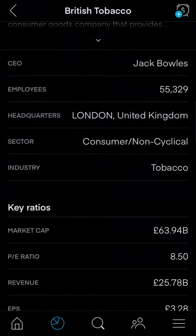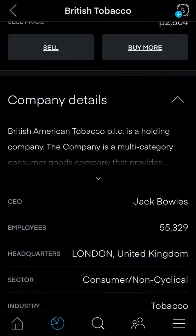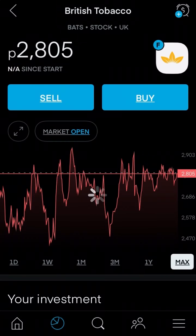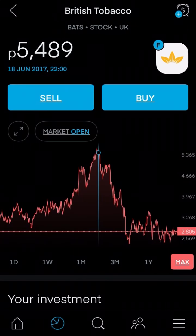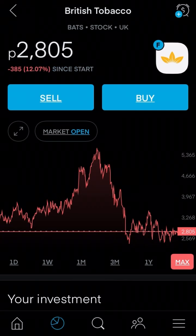But again, this is a stock I buy for the dividend on the high side, which is 7.64%. Although I said they are sin stocks, they are sort of now making different products other than obviously tobacco based. You got your certain e-cigarettes, etc., and other forms as well. Could be a great time to buy as well, as you look over the last few years. There was a £50 stock at one point, now only £28. So that's the British Tobacco, ticker symbol BATS.